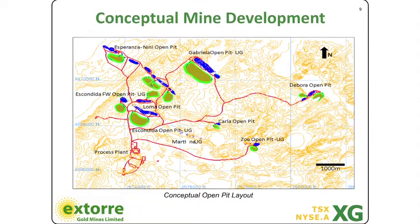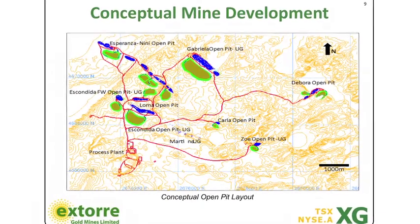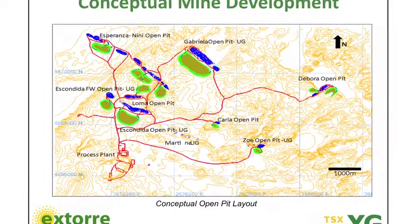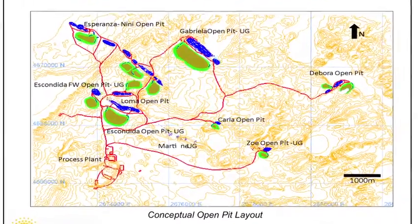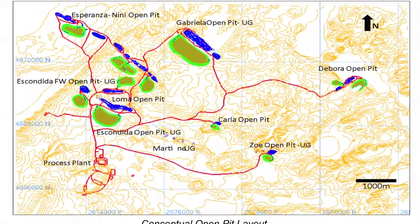So what would the mine look like? You can see here, again for scale, on the right-hand side, the scale bar, that's 1,000 meters or a kilometer. You can see a number of areas for mining. In blue, you see the open pits. These would be like slots, fairly steep walled. You just peel out these veins that typically run northwest, southeast.